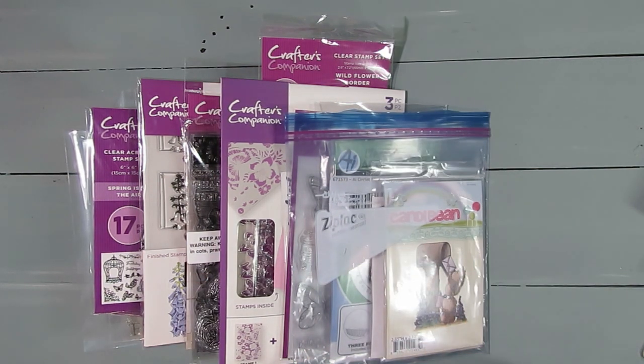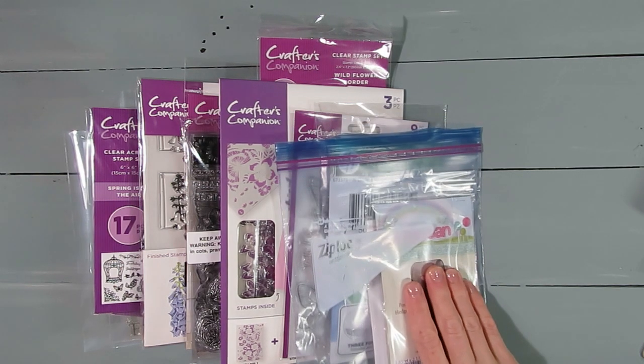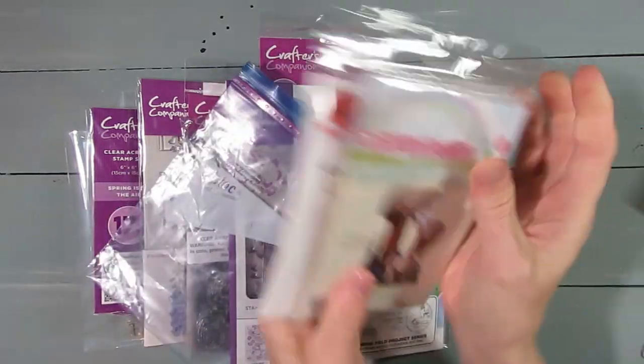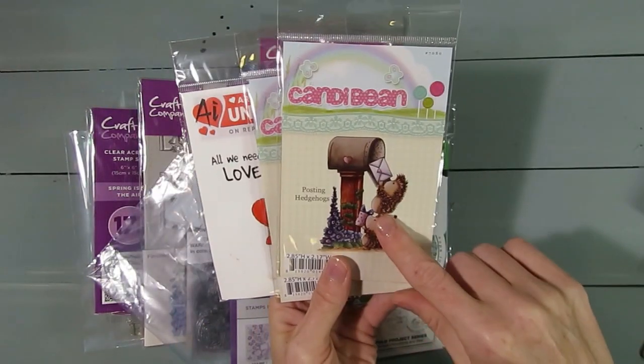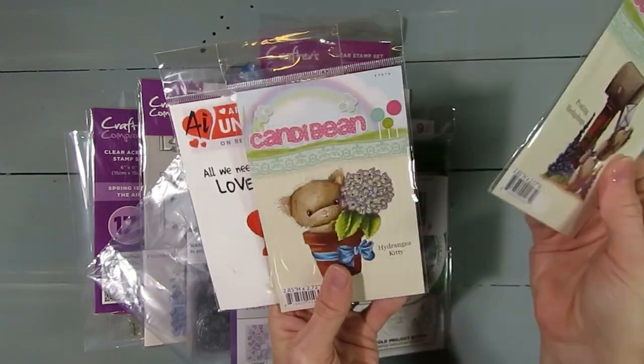So some of them she had 2 or 3 things in it. Otherwise, again, 50 cents each. And most of them have never ever been opened or used. So in this one, there were 3 stamps in there. So 2 candy bean ones and an art impression one. And I picked this one out just for this particular one with the hedgehogs. I have a niece who really loves hedgehogs, and so that was kind of cute.